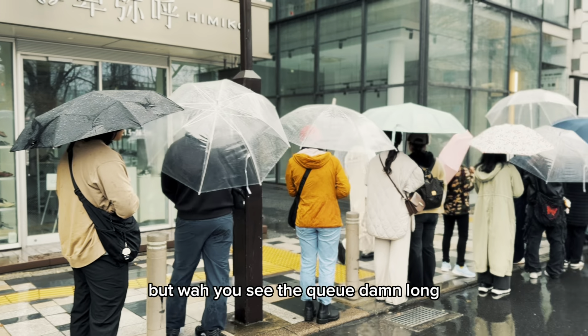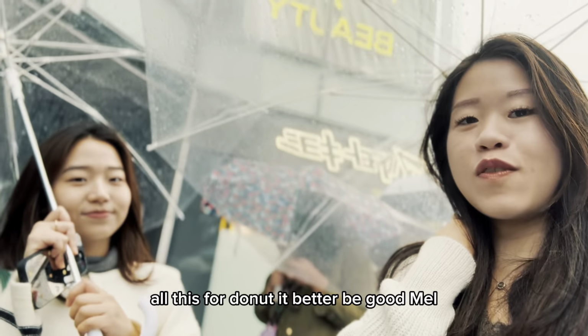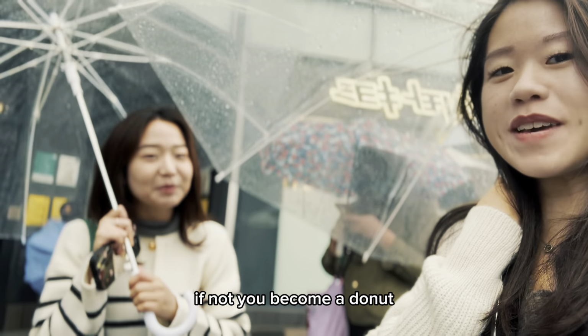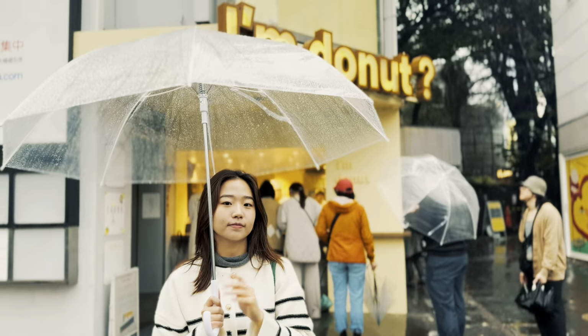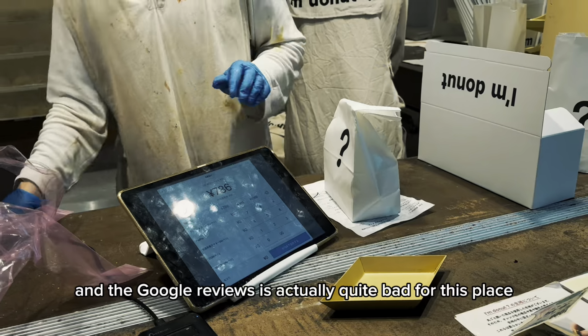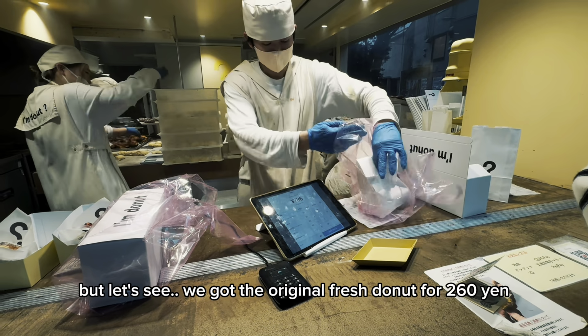But wow, you see the queue, damn long. All this for a donut. It better be good, Mel. If not, you'll become a donut. So this shop is called I'm Donut. And the Google reviews are actually quite bad for this place, but let's see.